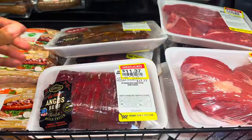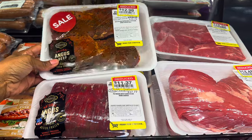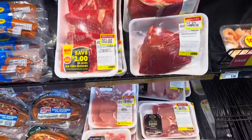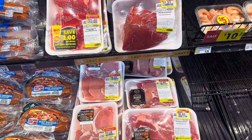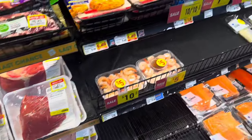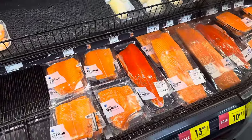They've got a couple things up here on sale, some Angus barbecue pepper. There's some pork chops down there. There's some pork loins, a mixture of things right there. Those are all the things that are on sale. They don't have much fish over here today. They just have those couple ones down there.